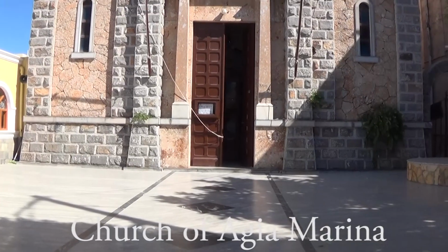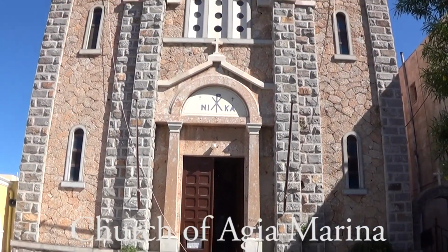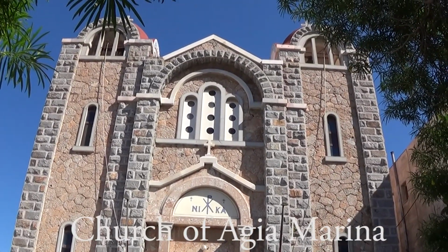The church Agia Marina is only 100 metres from the port. This beautiful church was constructed in the 1930s. It has a nice facade and two bell towers on each side.